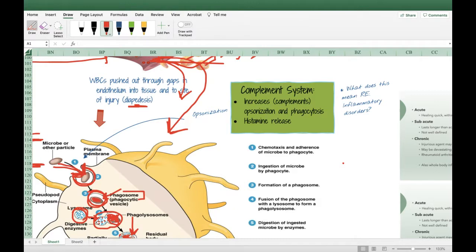is that these complement proteins are released. You don't even need to know what they are. They have names like C3A, C4A, C5A. They're mostly released by the liver. They're normally inactive. They're floating around in the blood. But when cell destruction occurs, they will also stimulate histamine release.